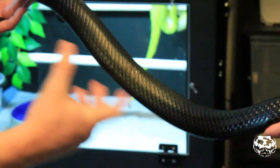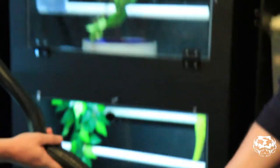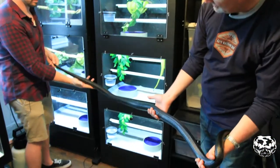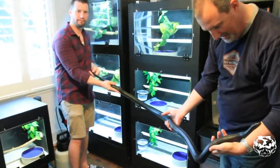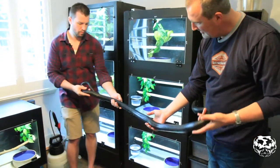But yeah, you could see the size of this thing. I mean, she's easily 6 feet, right? Oh yeah, no doubt. I don't know if you can get all that in the frame, but she's a big girl. She's a big girl. Really pretty.